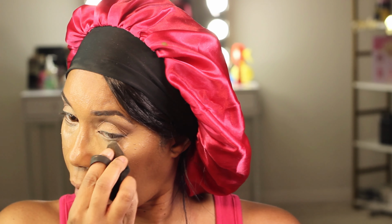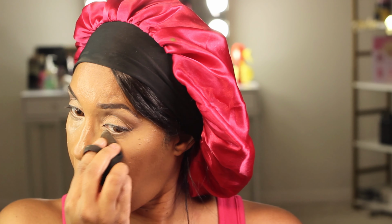And so now we're going to use a translucent powder. Now watch. As I'm going over it, you see how the bag is kind of going away, where it's pretty much like you can get away with it. You can go out here in these streets and people don't even know you got bags, honey. So that's what we're doing. It's all about the technique and the process, honey.